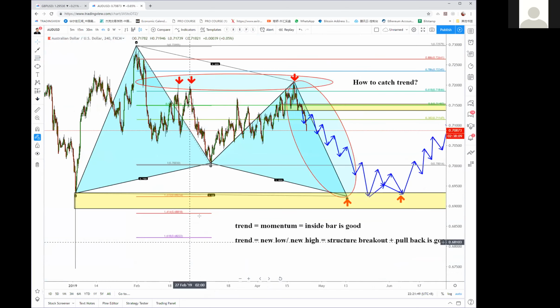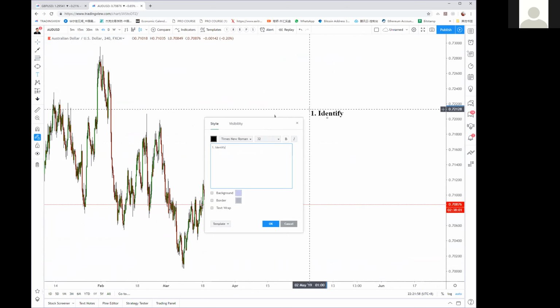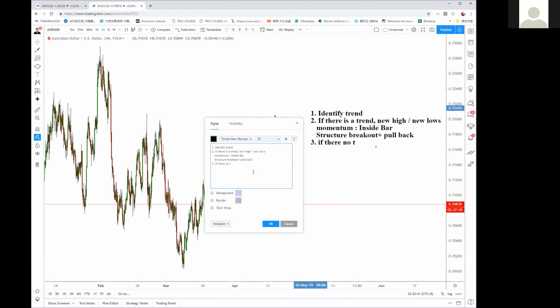So let me repeat. All right, so what is your mindset? First, you should identify the trend. Second, if there is a trend, which means new highs, new lows, which means momentum, then you know we can play with inside bar, we can play structure breakout and pullback. If there's no trend, then it's a sideways market, and you should use the buy low, sell high strategy.